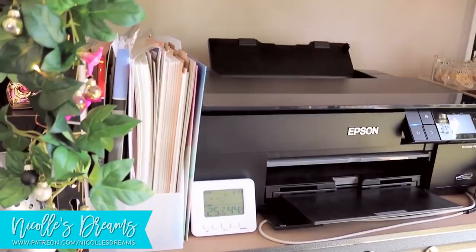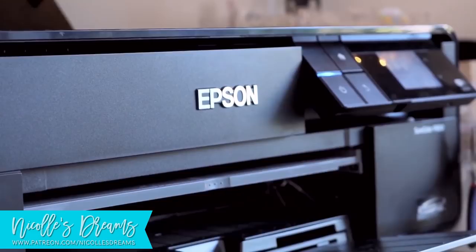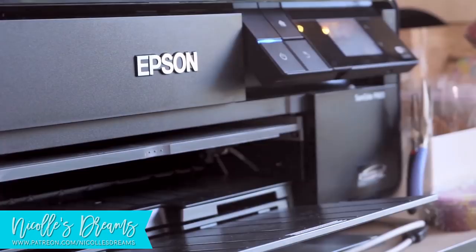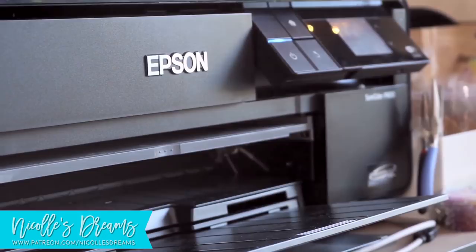Here is my main printer that I use for my Etsy store. It is an Epson SureColor P600, and it is an A3 printer. I've talked about it in one of my recent videos, but I really love this big bad boy. It can print so well, especially if you're not afraid to tweak its settings.